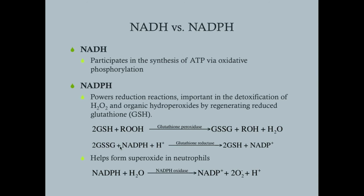And so you need a way of regenerating reduced glutathione from these oxidized glutathione dimers. And there are two things that help you do this. First, the enzyme glutathione reductase, but also the NADPH. The NADPH is going to be your source of electrons for this reduction. And so the NADPH reduces these glutathione dimers, and now we've regenerated our reduced glutathione, which can then go back into detoxifying these organic hydroperoxides, hydrogen peroxide, and then we're left with an NADP.